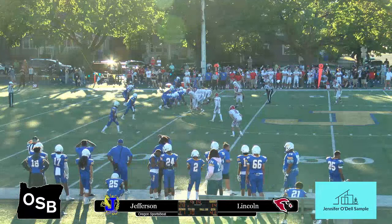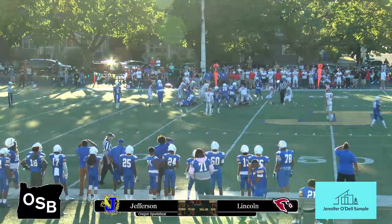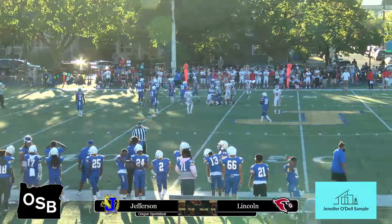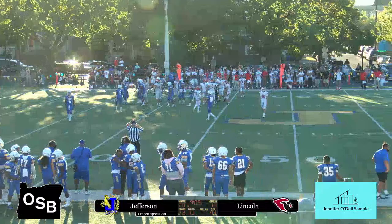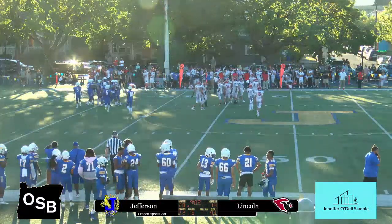Single back. It's a handoff to Russell. Through a couple of defenders and brought down by Togny and Barrow. Pickup of about 3 on the play. It'll be 2nd and 7.